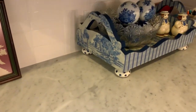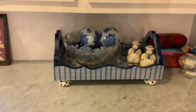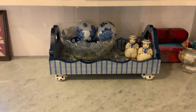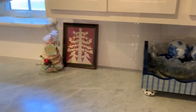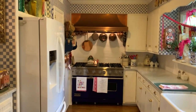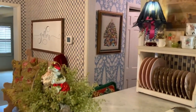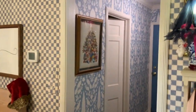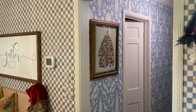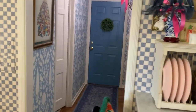Oh, look at her tray. Also decoupaged. Decoupage. What would we do without Mod Podge? Her little feet. So cute. Just a showcase. And this picture, I'll show you. We're going to go up here and do a little bit closer. That picture her mother did, it's crewel work. And look at her hallway that goes with her kitchen.